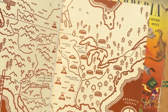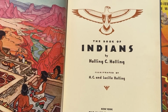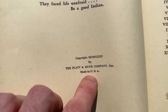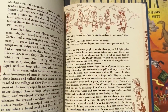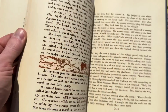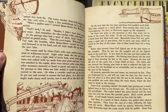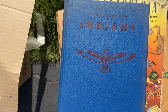So this is the Book of Indians. You can see here, it does have an inscription on top, but that doesn't really matter too much for these older ones. This one goes back to 1935. You can see there from the Roman numerals. There's your table of contents. You always want to photograph that. It has some nice pictures inside too. So this is a good one to pick up because this one in auction format already has a bid at 25 on eBay, and lowest buy it now price is 50. So definitely gonna get that for the 3.